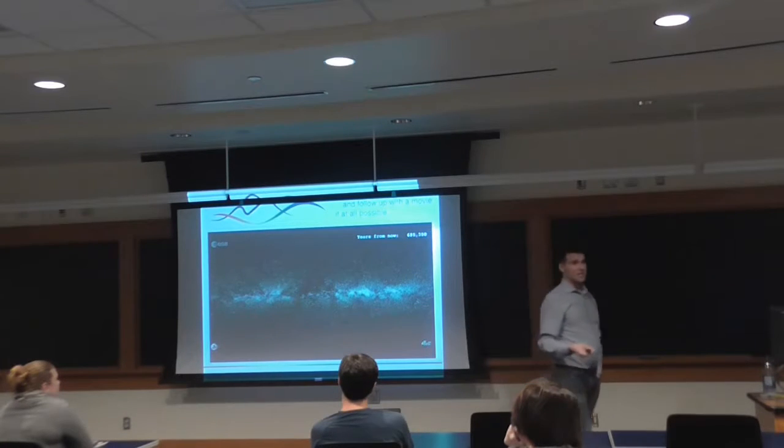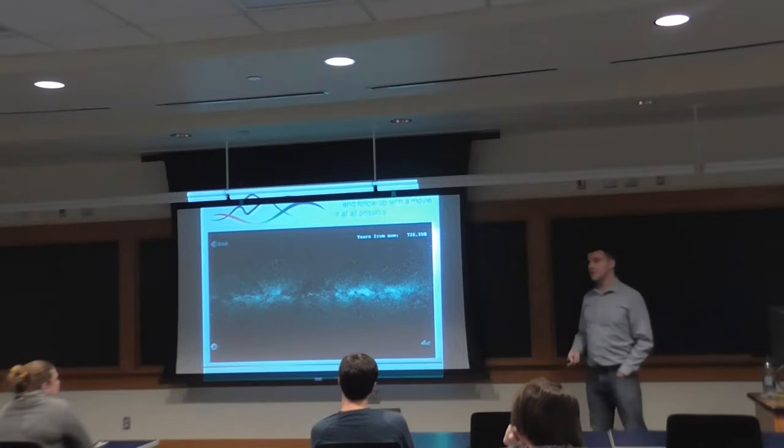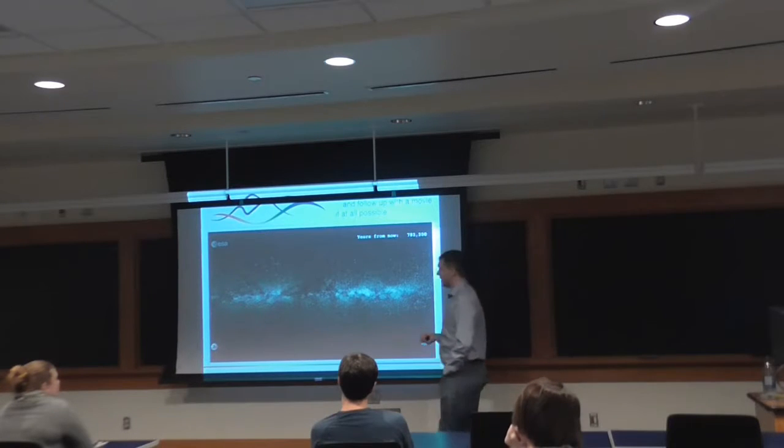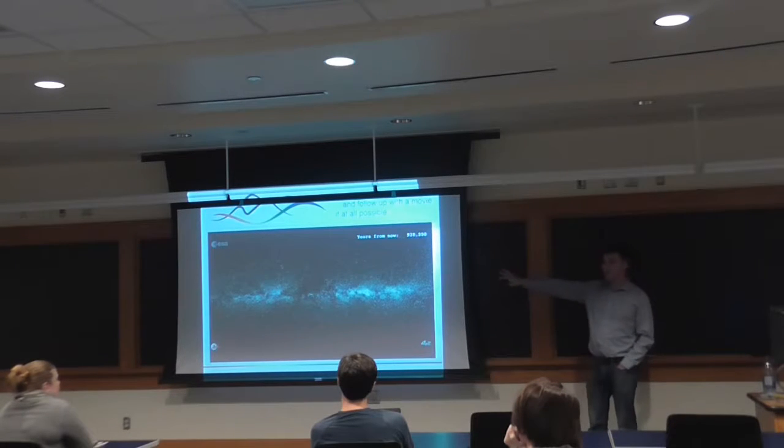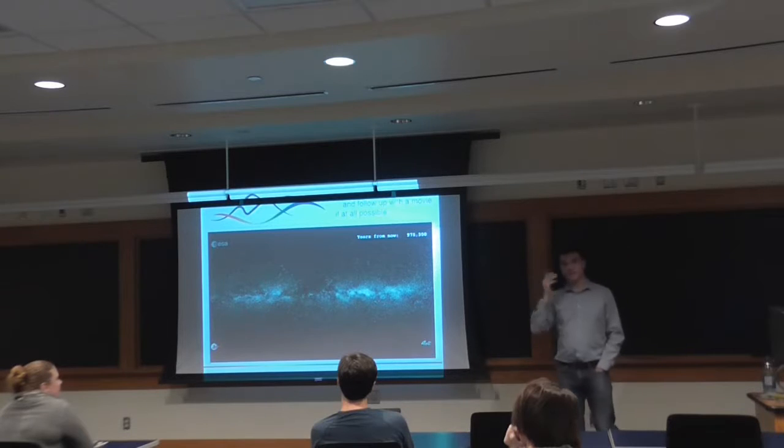But what about velocities? Well, velocities, of course, we get via spectroscopy, right? And many people here are involved, in fact, in building many of the next generation spectrographs. But this view of the Milky Way covers the entirety of the sky.